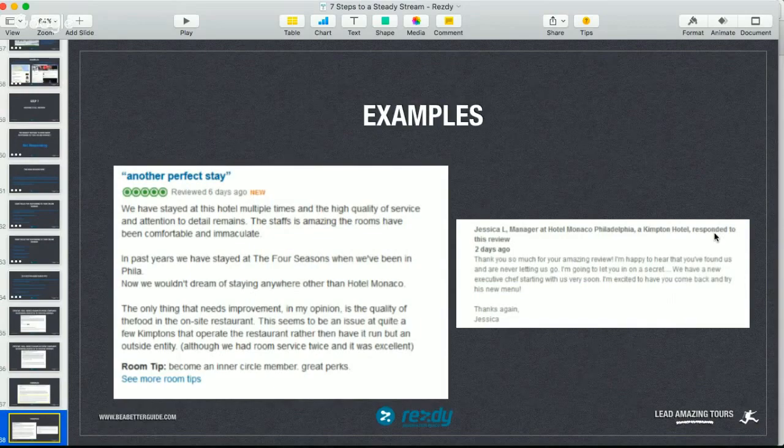This is another example here. Oh yeah, this one was a little backhanded. I like this one. It says a 5-star review. It says, oh, another perfect stay. But then they kind of badmouth the restaurant a little bit inside. So it says the only thing that needs improvement, in my opinion, is the quality of the food in the on-site restaurant. So they kind of had a rant that was in this 5-star review. Yeah, watch out for these reviewers.